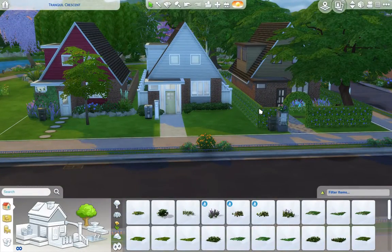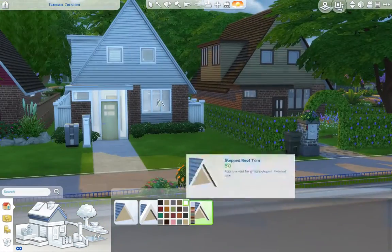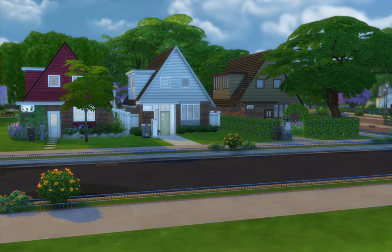Yeah, so we're at the end of the build now. I was deciding if I wanted to make them look a little bit different. So yeah, we're at the end of the build now. We actually are, and we're into the screenshots.